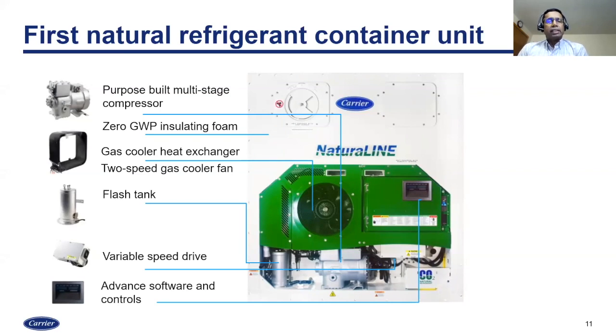And lastly, there's advanced control and software in the microprocessor which is specially programmed to operate in all the different conditions and precisely control the temperature for perishable and frozen cargoes. And also to add to it, this unit is 95% recyclable in the materials used here, and it's certified by UL, the Underwriters Laboratories in the US, Chicago.